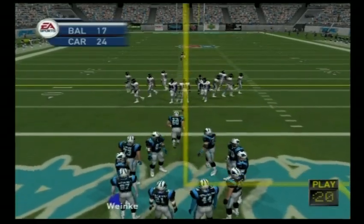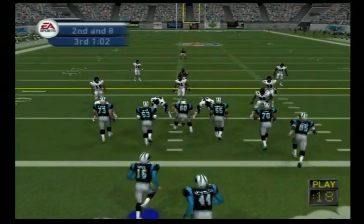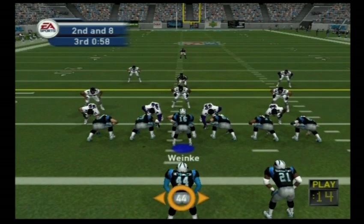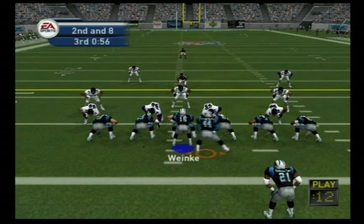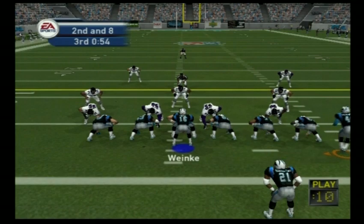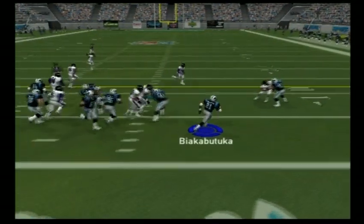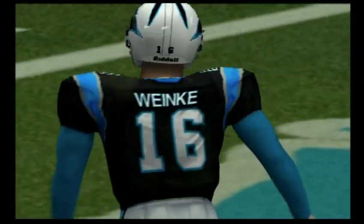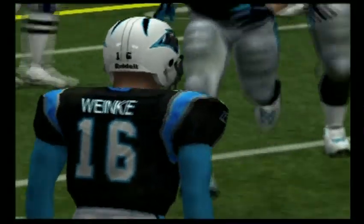Ball on their own four. Set. The Panthers up by seven. The Panthers using motion. Blitz. He gets the toss. Takes it to the outside. Harris makes the stop at the 10.